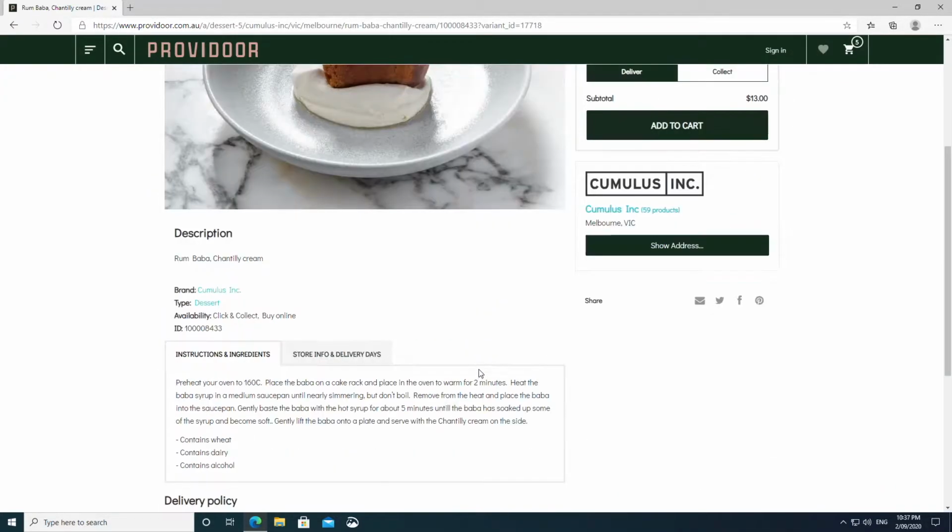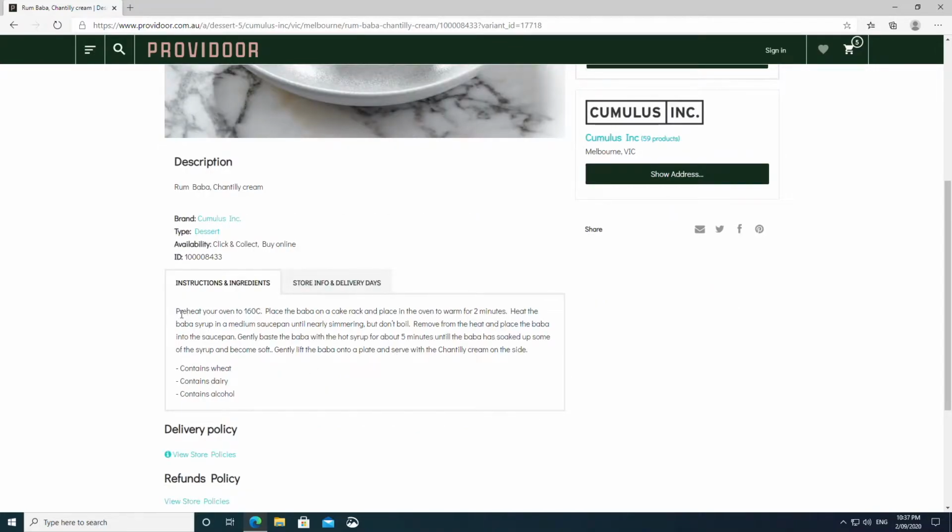So what are we going to do here? Preheat your oven to obviously a lesser heat. That's okay. Place it on a cake rack, warm for 2 minutes, and then simmer the sauce in a medium pan. Don't boil it. Remove it from the heat, and place our cake in the saucepan.